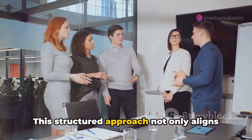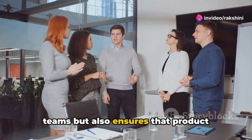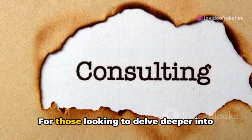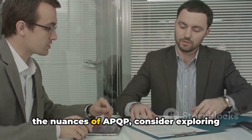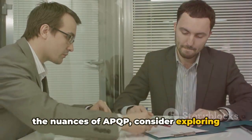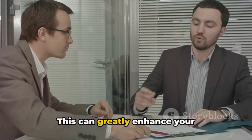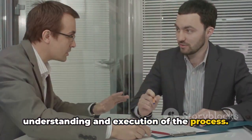This structured approach not only aligns teams, but also ensures that product specifications meet customer expectations. For those looking to delve deeper into the nuances of APQP, consider exploring additional resources or consulting with a professional. This can greatly enhance your understanding and execution of the process.